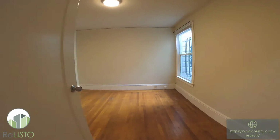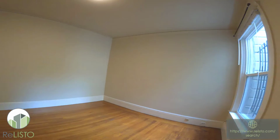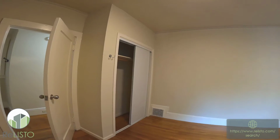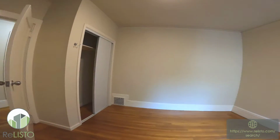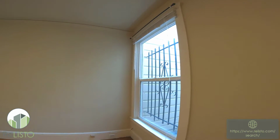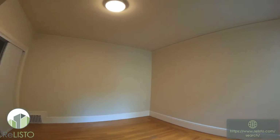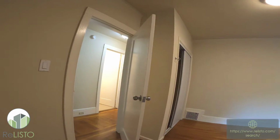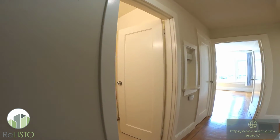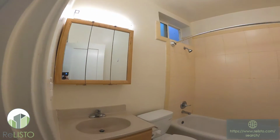So this would be bedroom number 1. Again, nice wooden floors. You can hear the echo because it's so voluminous in here. Beautiful closet for lots of storage opportunities there. Tall ceilings, picture railing so you can hang your pictures and art. Double pane windows, which must have been recently done because those look pretty fresh. And again, the nice thing about double pane windows is it keeps the warmth in while keeping the sound out. So that's really, really nice.